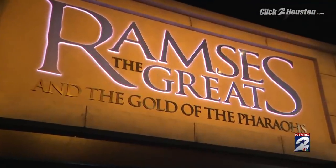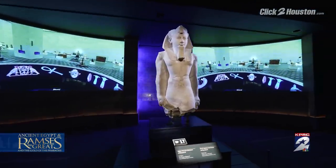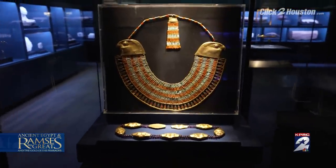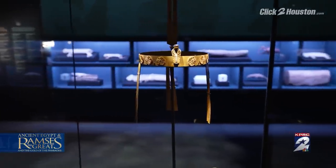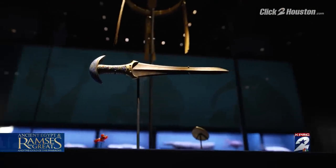Ramses the Great and the Gold of the Pharaohs is here at the Houston Museum of Natural Science through May 23rd, and it's your chance to see 181 priceless artifacts from Ramses' time in ancient Egypt. That's about 3,200 years ago. All of these relics have been uncovered and preserved so you can see them up close.